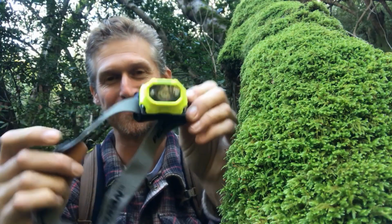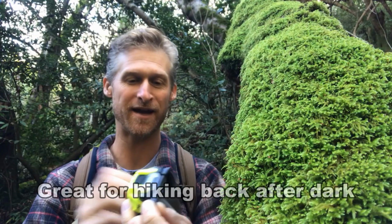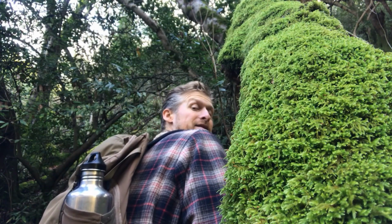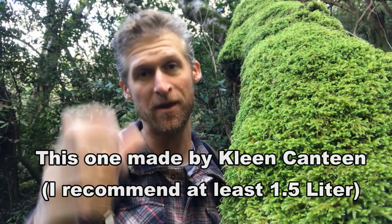A good headlamp, always a good thing to have. This one's made by Pelican, the 2765, solid light. Something like that is always a good thing to keep in a backpack, which is also a great item. Something to carry all of your gear. On there I've got a stainless steel water bottle. I like a single-walled stainless steel water bottle, and the reason being, you can fill it up in a stream, put that on a fire, and you can purify water. You have a double-walled or insulated bottle, you can't do that.